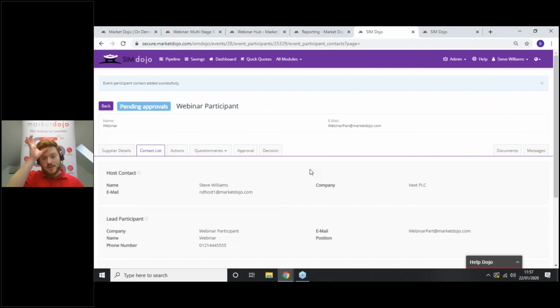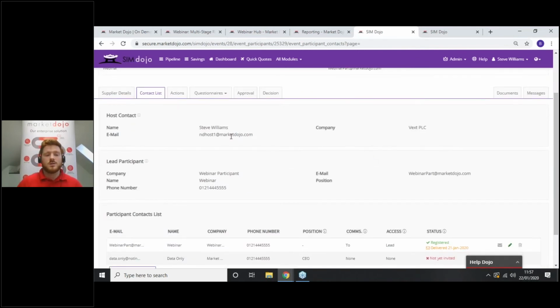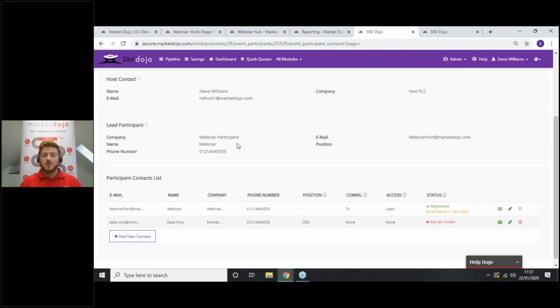So I've got a participant set up here. I'm looking at the contacts list first. So you can see I've got the name of the host contact here, and that's who is marked as the participant owner in the system. And I've got the details of the lead participant. So typically this is going to be the only contact that's in there. If you've not used this before, everyone you've invited will be marked as the lead participant.